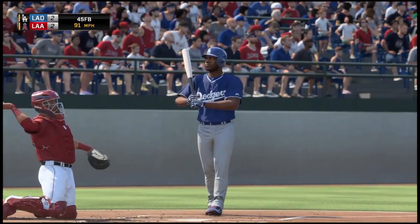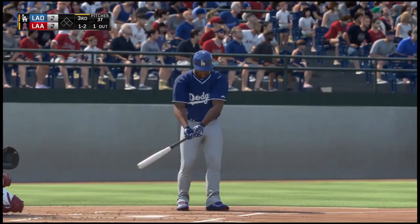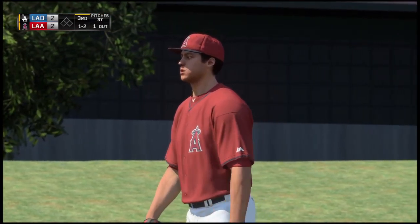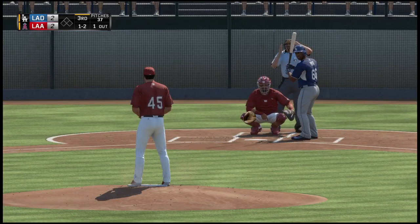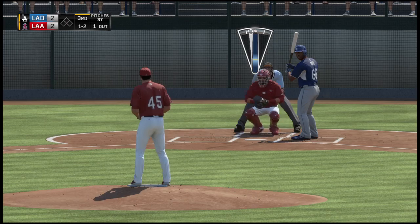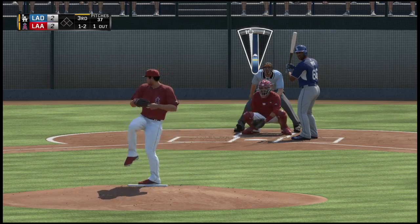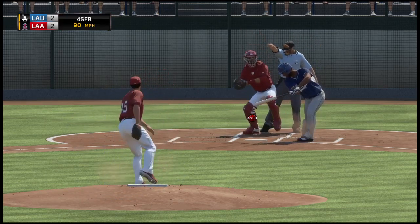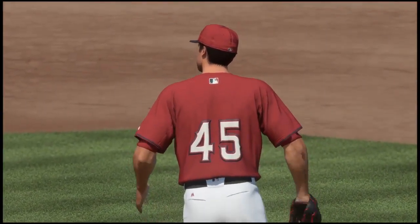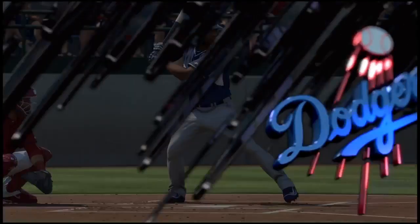And he won't offer at that. Too high, 1-2. And now on 1-2, this might be a spot where that high fastball was just a setup so that he could come back with that big curve. And a half-hearted attempt that time, but they'll say he broke the plane, and that's out number 2.